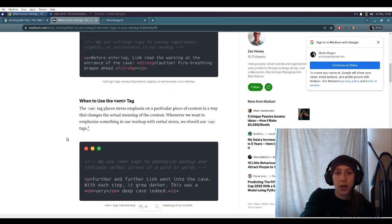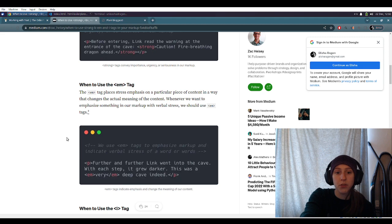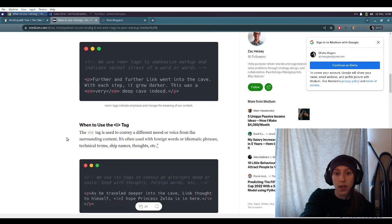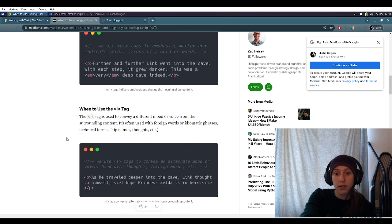Emphasis places stress on a particular piece of content in a way that changes the actual meaning of the content. Whenever we want to emphasize something in our markup with verbal stress, we should use emphasis tags. The I tag is used to convey a different mood or voice from the surrounding content. It's often used with foreign words or idiomatic phrases, technical terms, ship names, thoughts, etc.